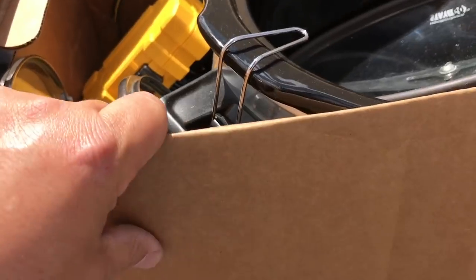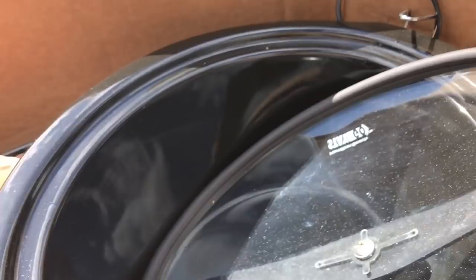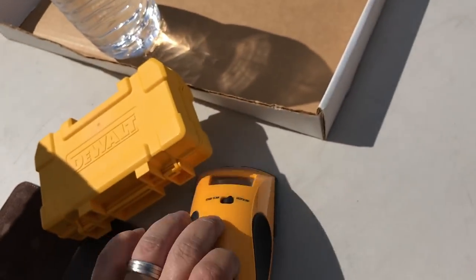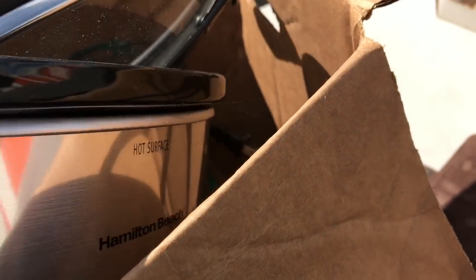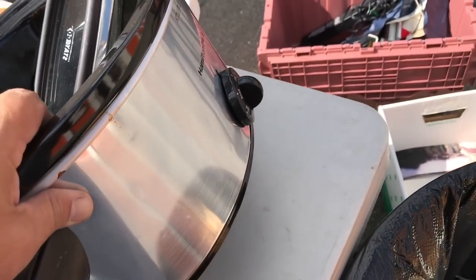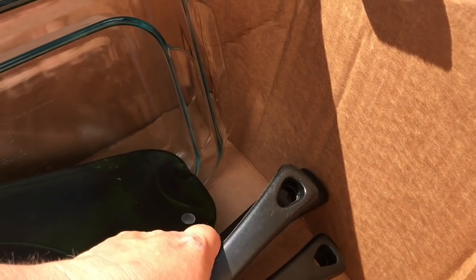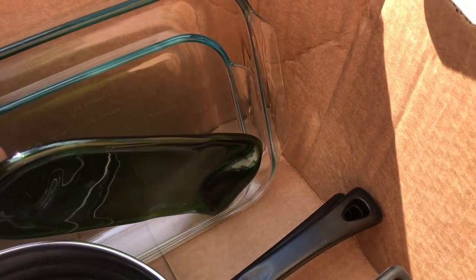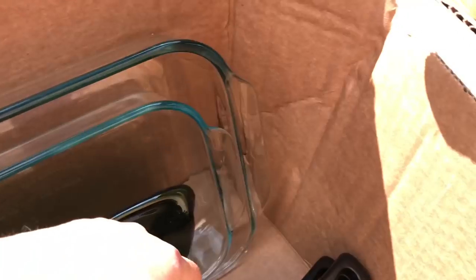All right, another box. This is DeWalt on it. That looks pretty good. That's definitely decent. So we got me, nice clean Hamilton Beach crock pot. That's a very clean one. Good cook stuff, bunch of good cook stuff. A little cutting board, a couple Pyrex bowls. This is a decent box.